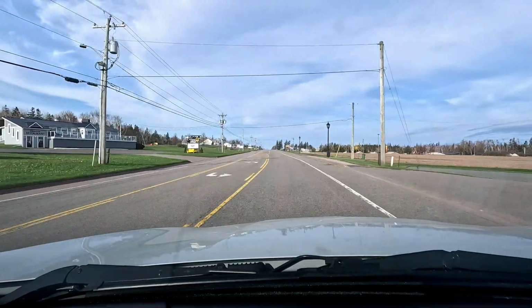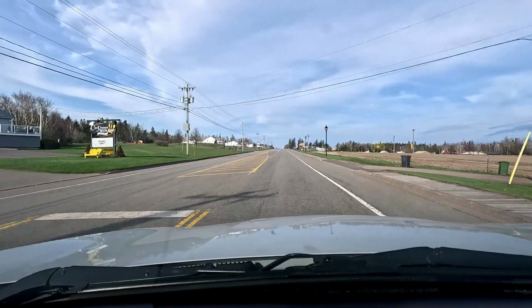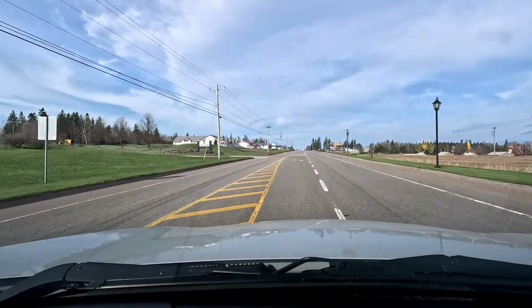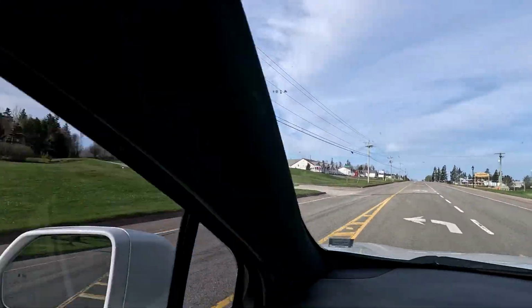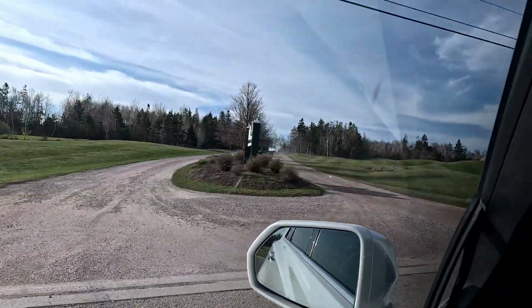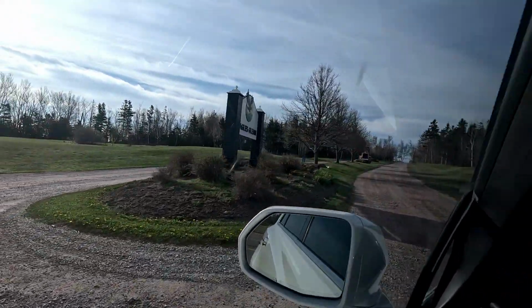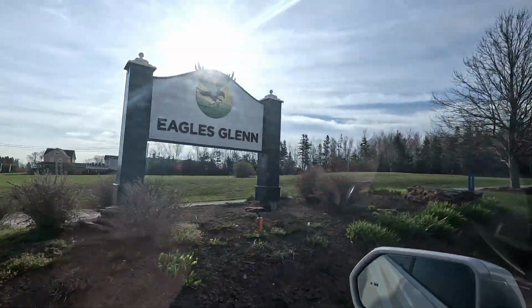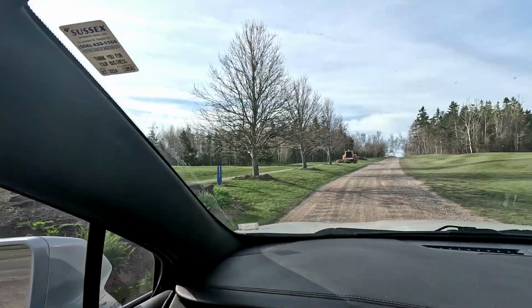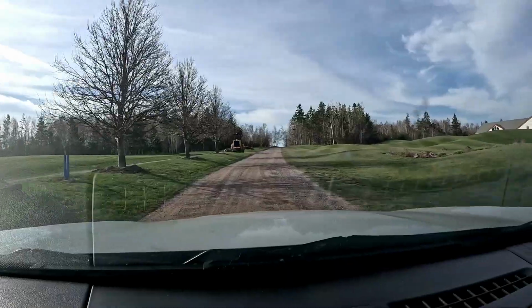So now we're coming up to our third stop this morning, which is the Eagles Glen Golf Course. Looks like they're doing a little work on the road in here. Do a little time lapse coming in.